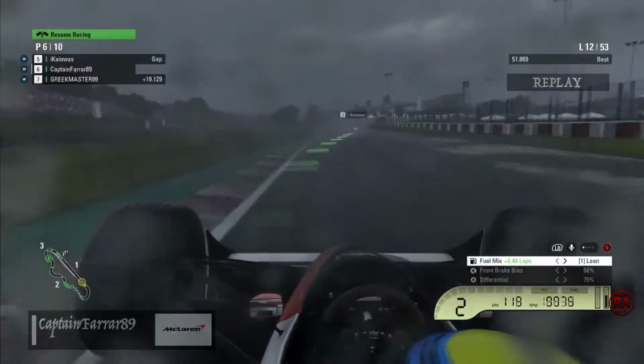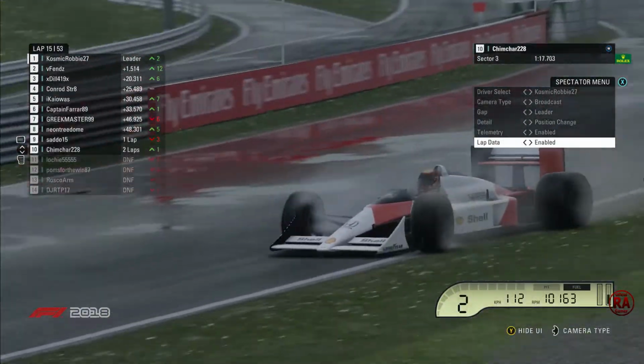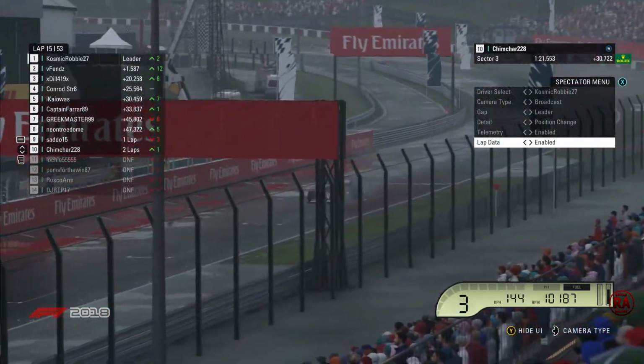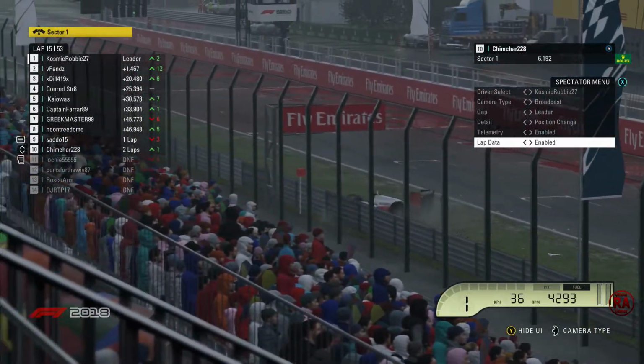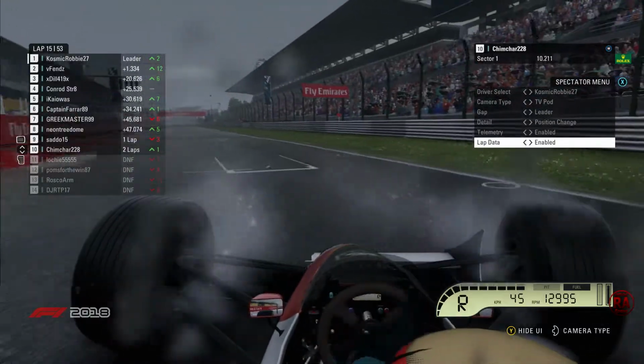There's a bit of a yellow flag there. Not sure what that was about. There's Chimchar just running off the road again onto the grass. Nice and easy on the front straight. Never mind. There goes another bit of carbon fibre. Thankfully, we do have safety fencing there, so it doesn't affect the crowd.